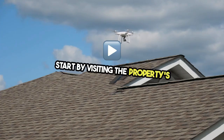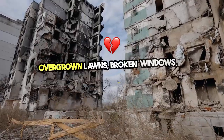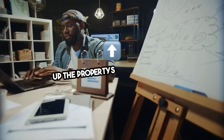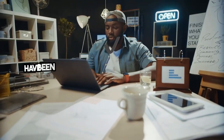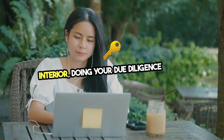Start by visiting the property's exterior to assess its condition. Look for signs of neglect, such as overgrown lawns, broken windows, or structural damage. These can indicate what kind of repairs the home may need. Also, don't forget to look up the property's history online. You can check permits, see if any major repairs have been done recently, and research past sale prices. While you might not get access to the interior, doing your due diligence is key.